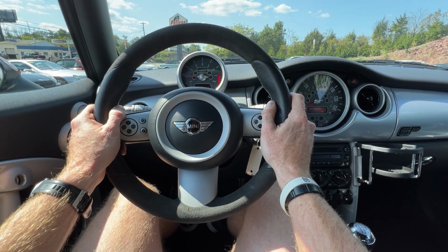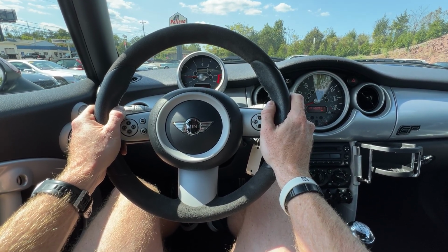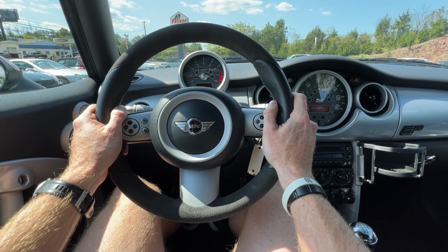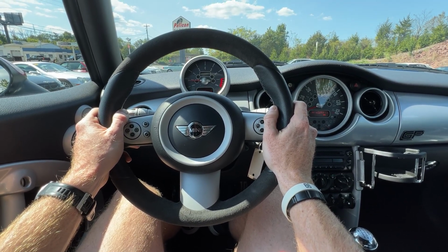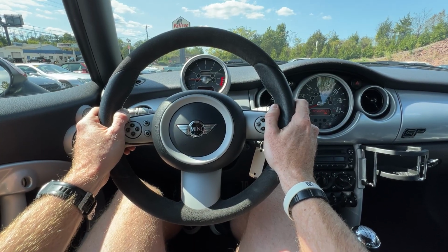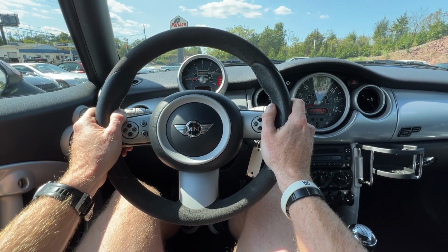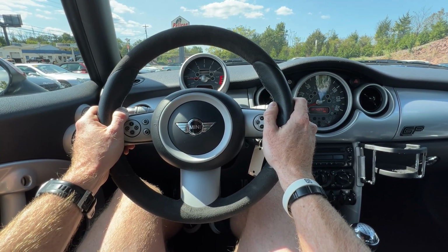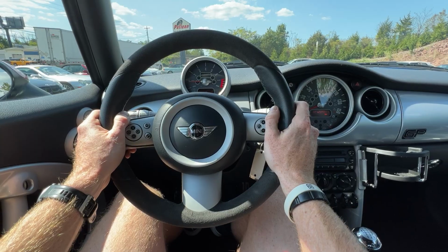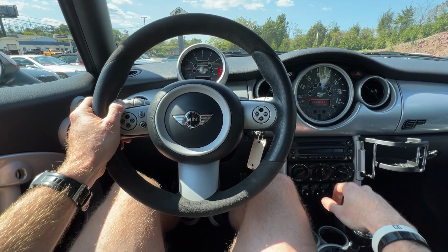There are no rear seats. There's just a rear strut brace there. Very tight 6-speed manual transmission. We have Bilstein coilovers. We have a very distinct body kit with a carbon fiber rear wing, and all of that put together is a really serious driver's car.